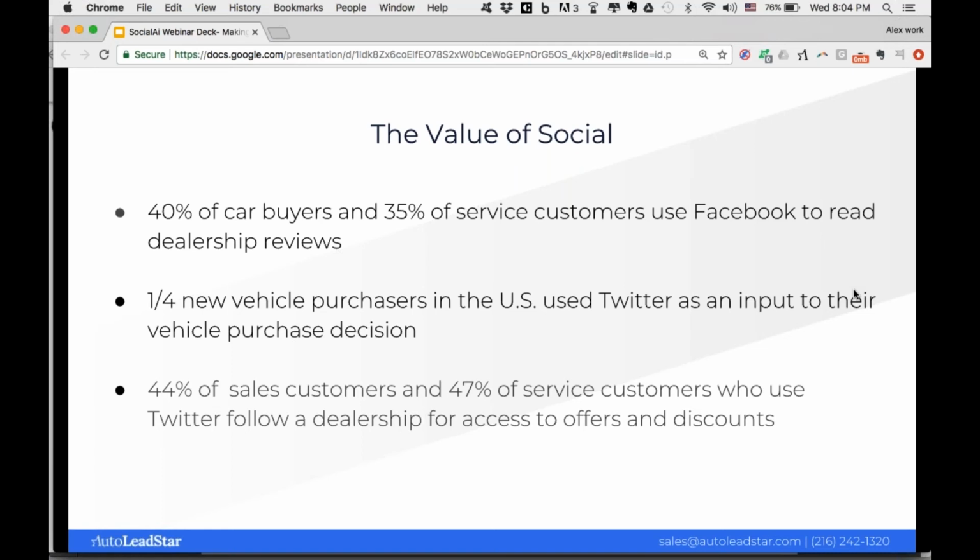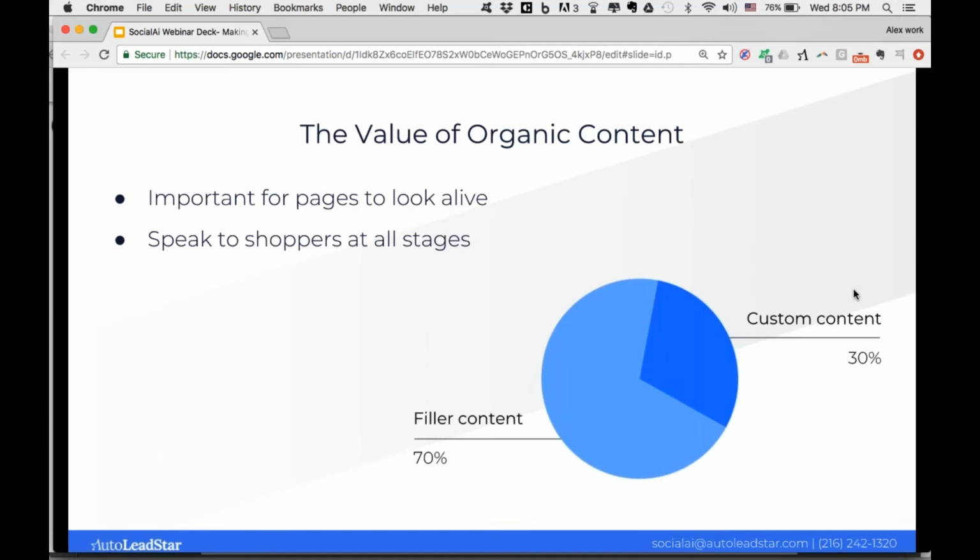We also know that a quarter of new vehicle purchasers in the US are using Twitter as one of the pieces of input to their vehicle purchase decision. And finally, 44% of sales customers and as high as 47% of service customers who have a Twitter account actually follow a dealership on Twitter, and they do that for access to offers and discounts. So while organic content on Facebook and Twitter may not often directly lead to a sale, it's clearly a part of the shopping process for many customers.